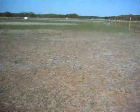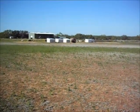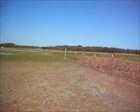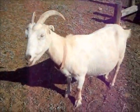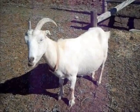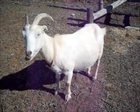She's way out here in the edge of the field, which tells me that she kind of wants to be alone, maybe to drop her kids. She's very social generally, so this is a little bit odd for her. But she's chewing her cud, so maybe I'll just check back in a while.